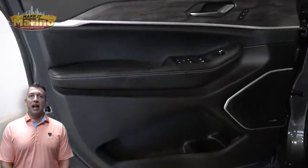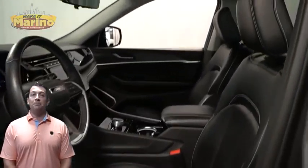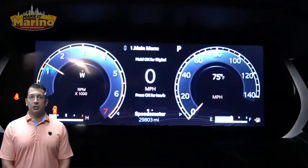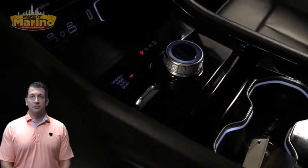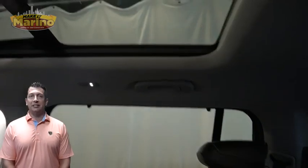It does have the black appearance group, 29,000 miles on the odometer with a 10.1-inch navigation screen, a rear backup camera system. It's equipped with Apple CarPlay and Google Android Auto. It comes with Select-Terrain system, heated second row seats, an amazing dual pane panoramic sunroof, a power liftgate, and it comes with a 3.6 liter V6 engine. So it's a gas saver, folks.